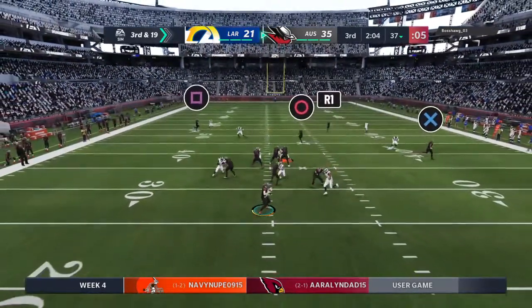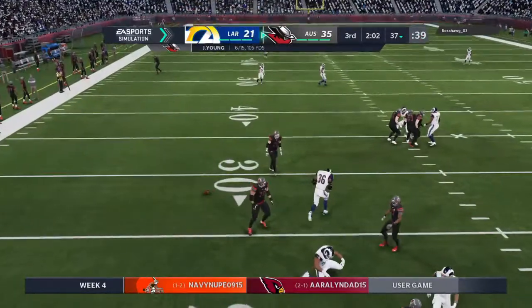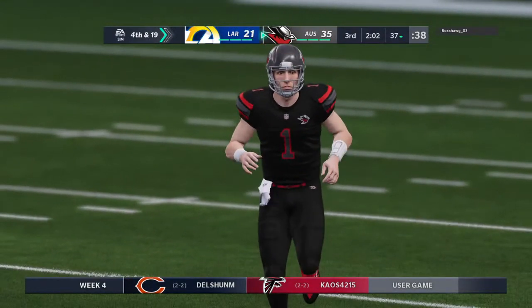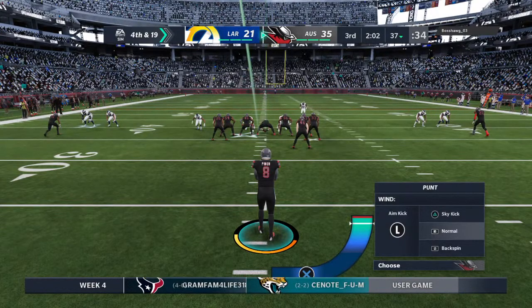Now Young, throwing on 3rd and long. The ball comes out on the hit, but they'll say it's incomplete. A lot of times it's that first read that you have. Maybe you get it in pre-snap, and he locked in on his target, but he was covered quite well, and that one's incomplete.